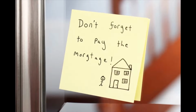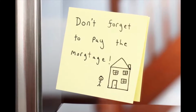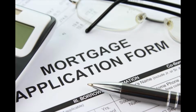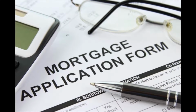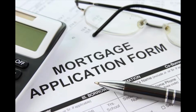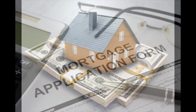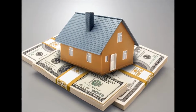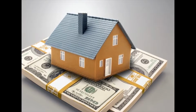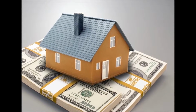Principal, the total amount of money you are borrowing from the lender, after your down payment. Interest, the money the lender charges you for the loan. It's a percentage of the total amount of money you're borrowing. Taxes, money to pay your property taxes is often put into an escrow account, a third-party entity that holds accumulated property taxes until they're due.